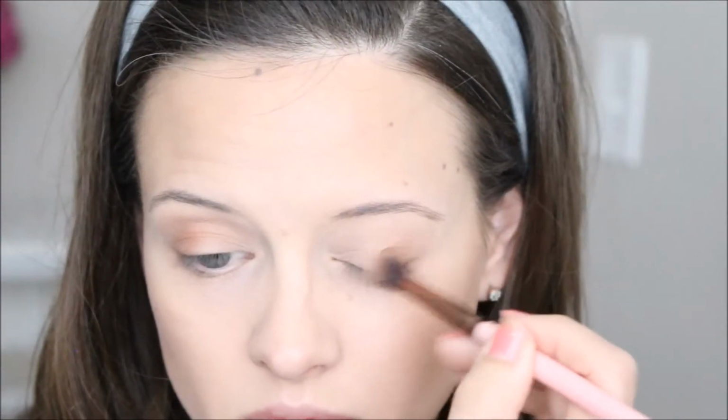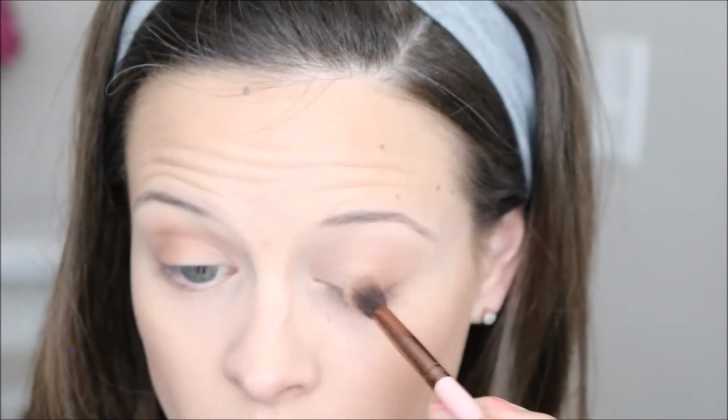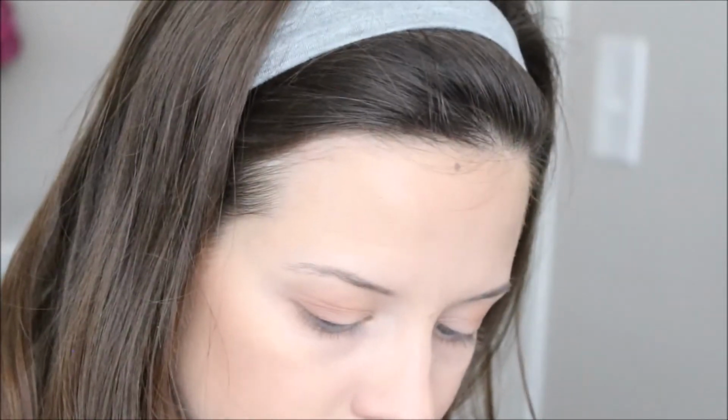Oh, let me zoom you in. Okay, and then I'm going to take this e.l.f. crease brush, my favorite brush ever. And I'm going to take the shade Cherry Cordial right here, and just put that in the outer V crease.